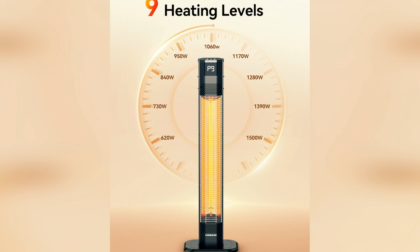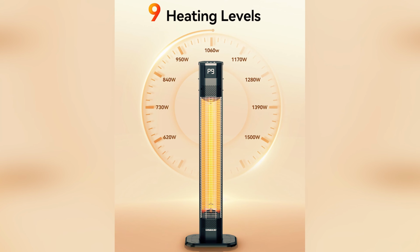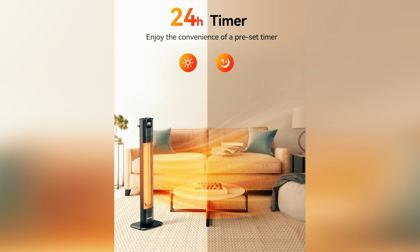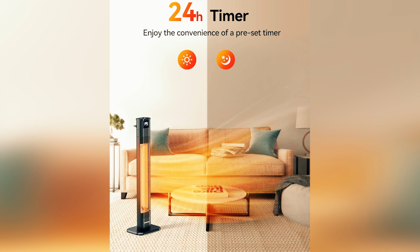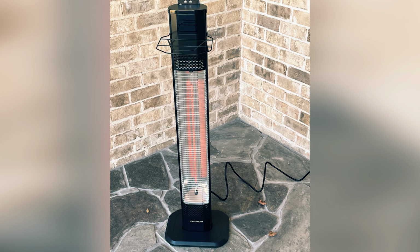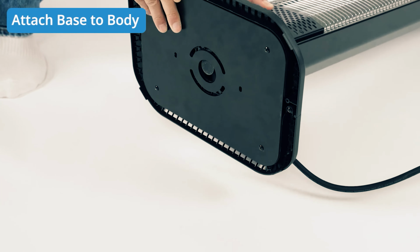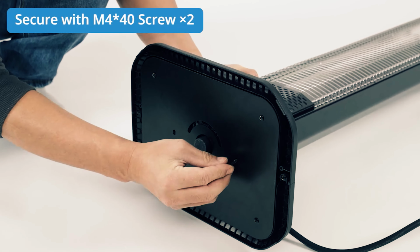You stay in control of comfort. Choose from 9 power levels and set your target temperature on the clear digital display. A 24-hour timer lets you heat only when you need it, helping you save energy, while child lock prevents accidental changes. Operation is virtually noiseless, keeping conversations, projects, and late-night sessions uninterrupted.